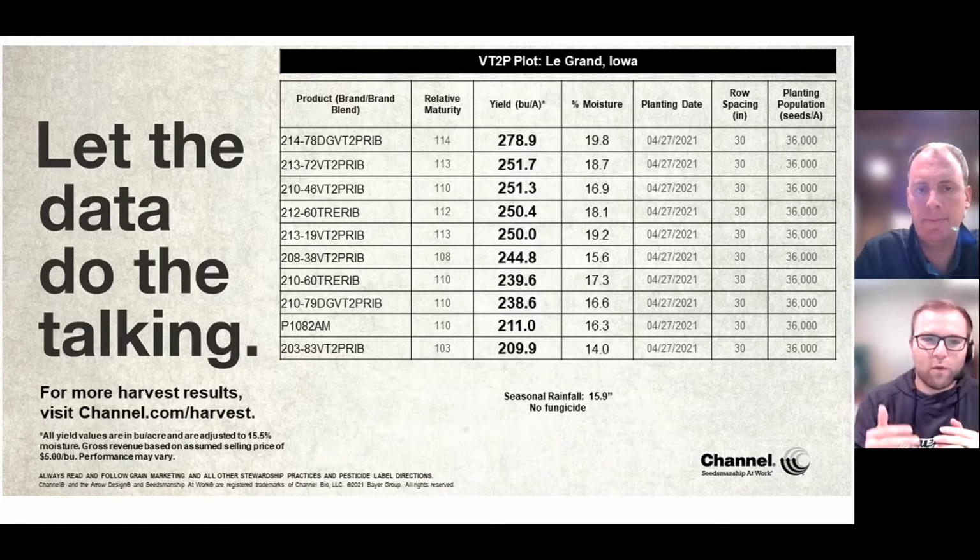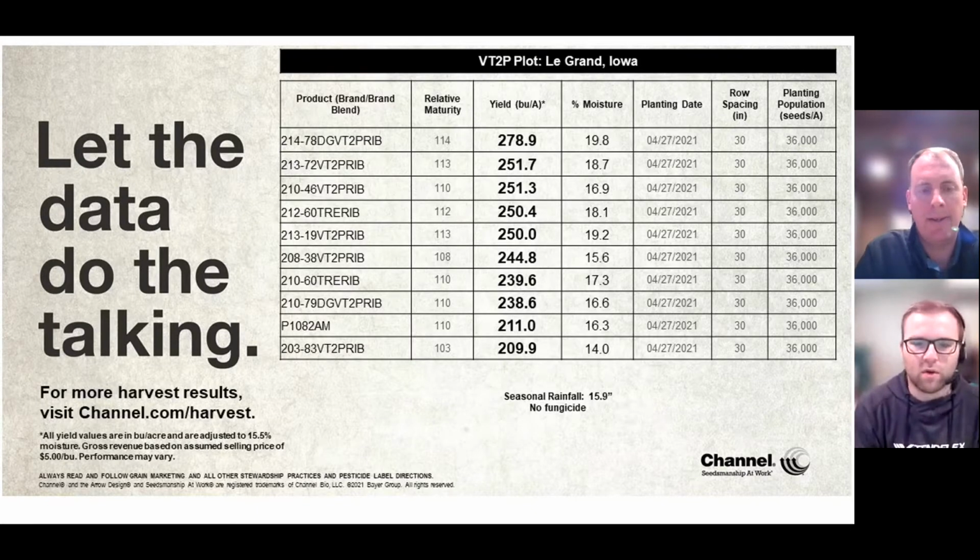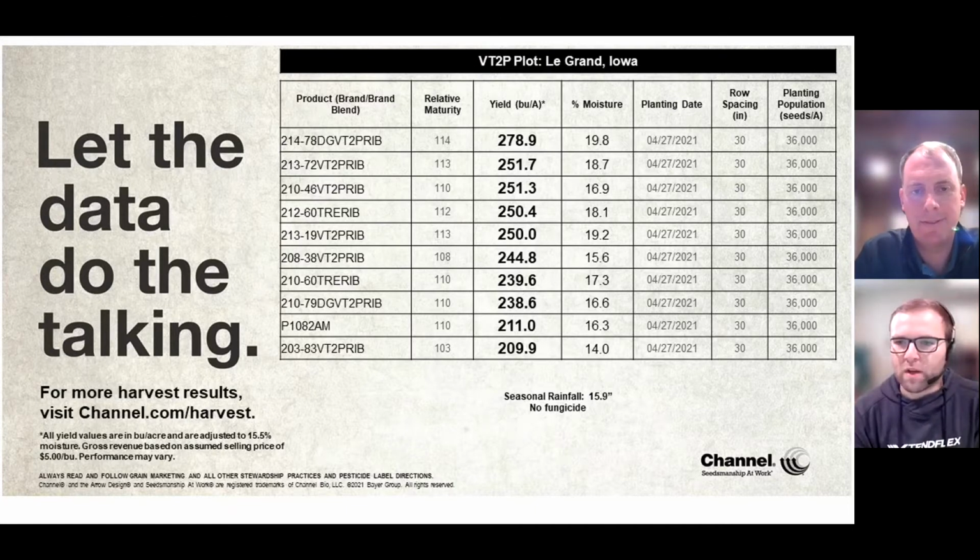Top five, you had 214.78, Drought Guard Double Pro 213.72, 210.46, 212.60, and 213.19, with the yield ranging from that 280 mark down to 250 bushels per acre across those top five products. And this was for an April 27th planting date at about 36,000 plants per acre.